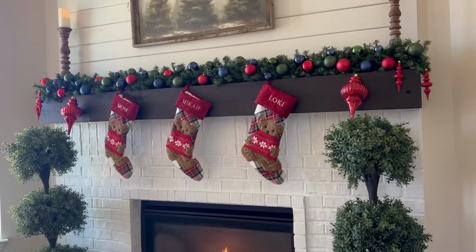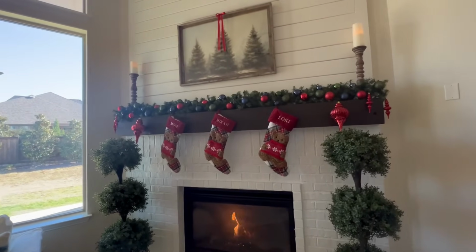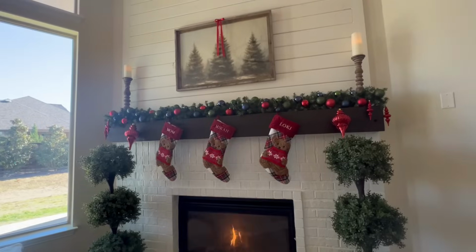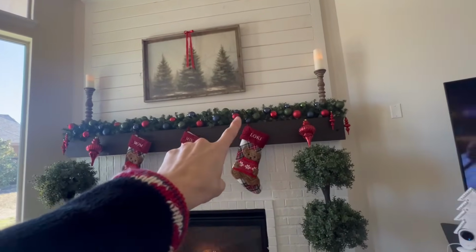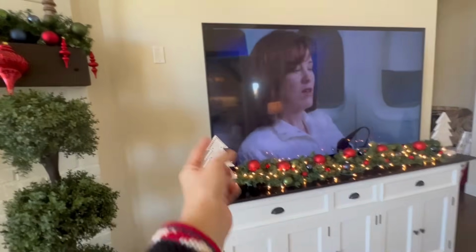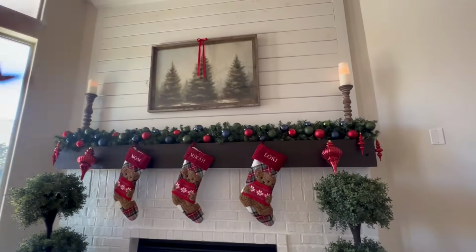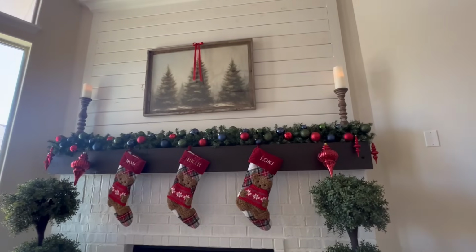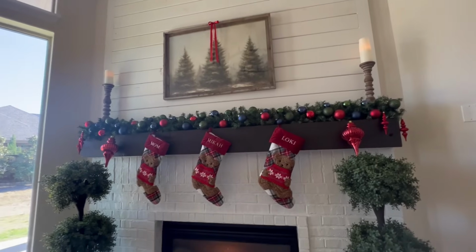And over on the fireplace, I absolutely love how this turned out. The one thing that I'll say is I wish I would have had time to add twinkle lights there, because I can't add these lights because they need to plug in and there's not a plug up there. But I really think this needed twinkle lights. But, you know, next time.